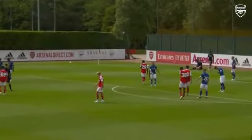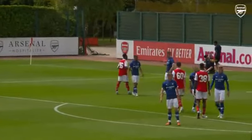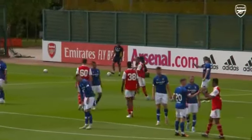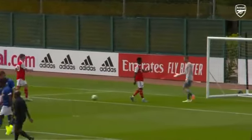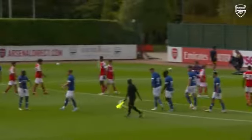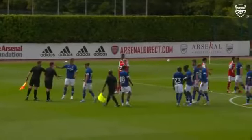Eddie Nketiah scoring inside the first minute before Sambi Lokonga made it 2. Nketiah then struck again on the half-hour mark with him completing his hat-trick just 5 minutes later. And then wholesale changes at half-time. And Arsenal's young gunners were able to see out the victory in this very first pre-season fixture. It finishes Arsenal 5, Ipswich 1.